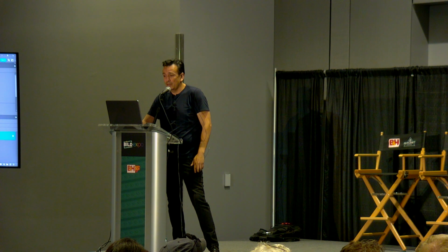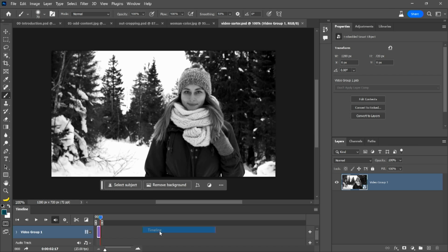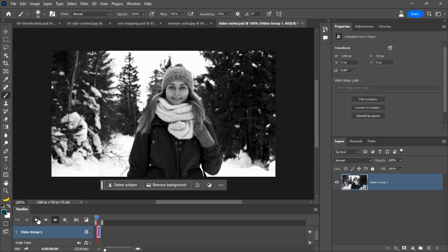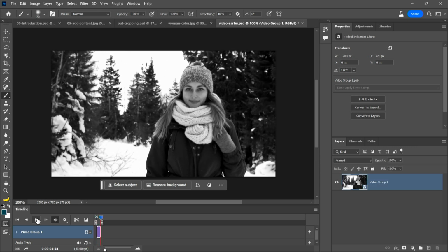Also, this feature works on video. I have this video file here, so I don't know if you know this, but Photoshop can open up video files. So I have this video here, right, of this lady just walking.